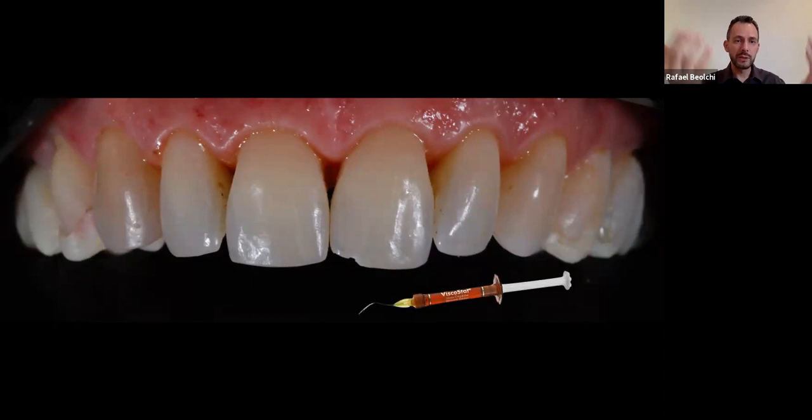What I did here, when we remove the provisional, since there are no gaps in between, it's common to see some degree of inflammation on the gingival tissue. So I used the Viscostat to control that bleeding, to have a very good operatory field. And that's what I did.